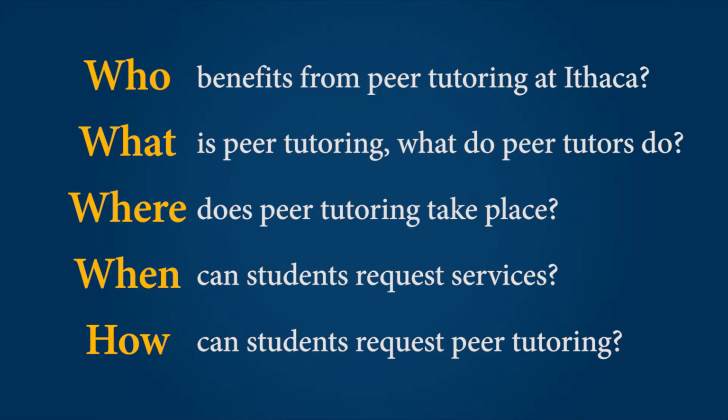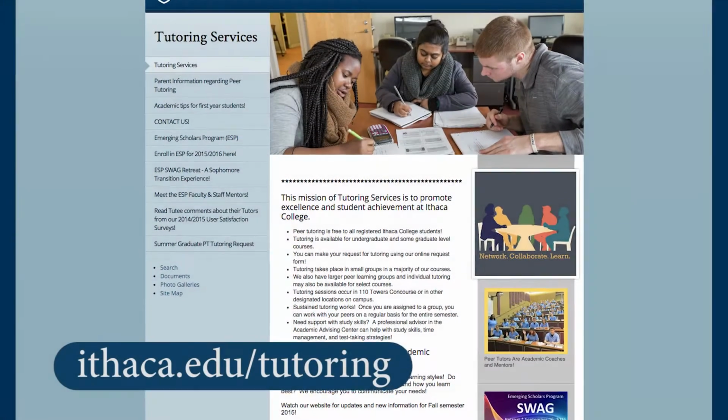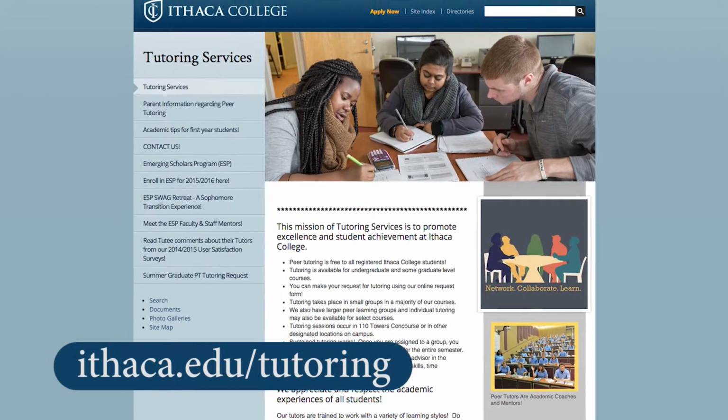My name's Helene. I'm a second-year physical therapy graduate student here at Ithaca College, and this is going to be my 5th year as a peer tutor. So what we're going to be discussing today is who benefits from peer tutoring at Ithaca, what is peer tutoring and what do peer tutors do, where does peer tutoring take place, when can students request services, and how can students request peer tutoring.